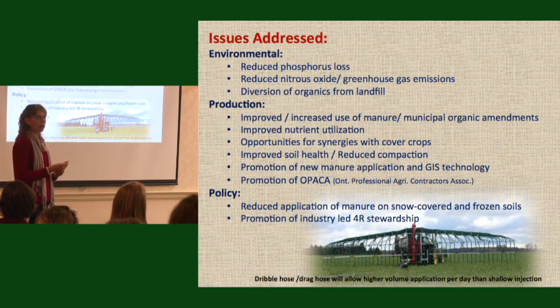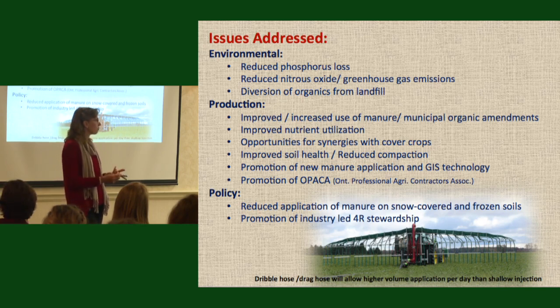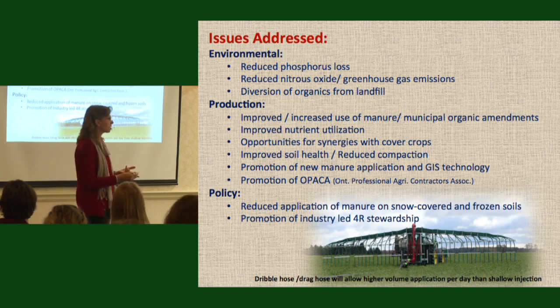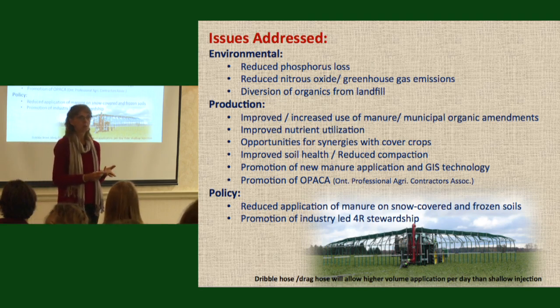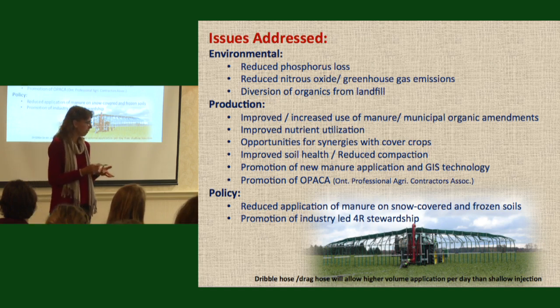So if we could apply more manure during the growing season into standing crops, we would not only reduce our phosphorus loss, we would also reduce greenhouse gas, nitrous oxide emissions. We would divert, this is looking at the biosolids and organics as well, more organics from landfill. If we could apply during the growing season, we would make better use of the nutrients from manure, whether it's manure or municipal organic amendments.